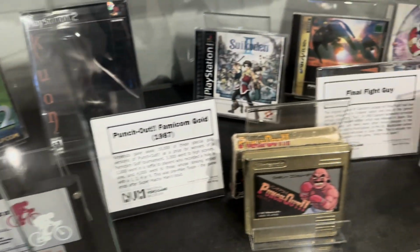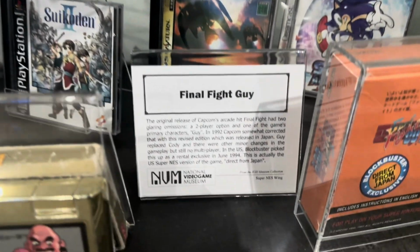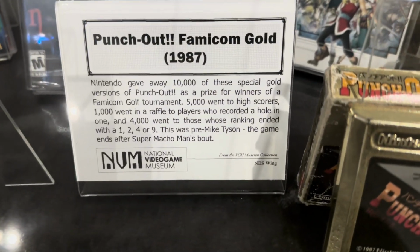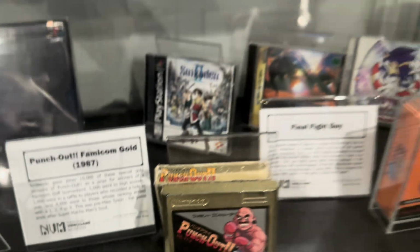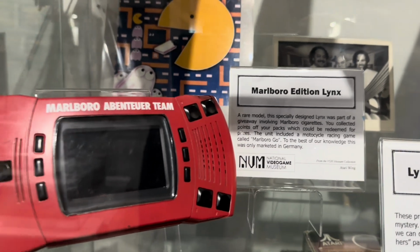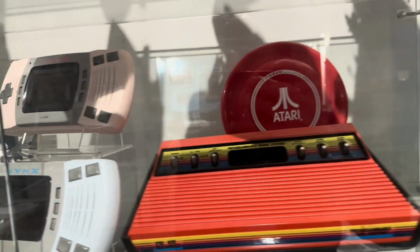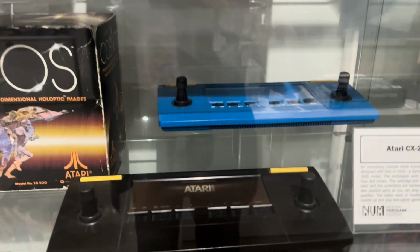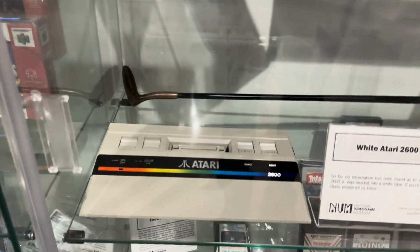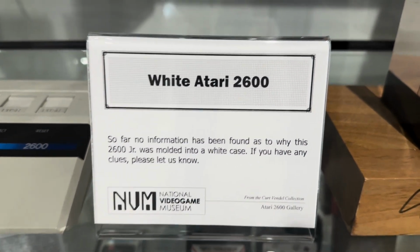Pretty cool. Final Fight Guy. Awesome. There's some history on that game if you want to check it out. And the Punch-Out Famicom Gold, if you want to pause the screen to read about that. Marlboro Edition Lynx. How many smoking-related, branded consoles do you know of? White Atari 2600. So far, no information has been found on why this was modded into a white case.